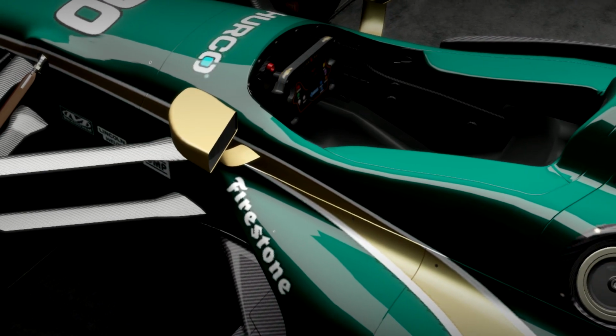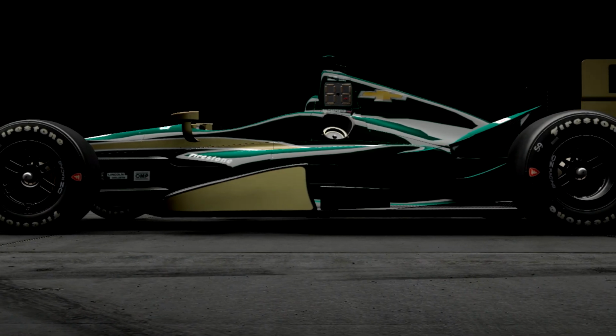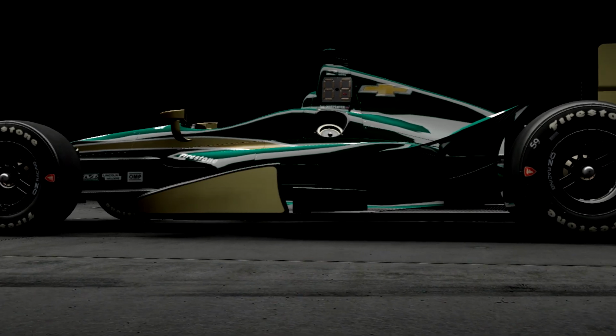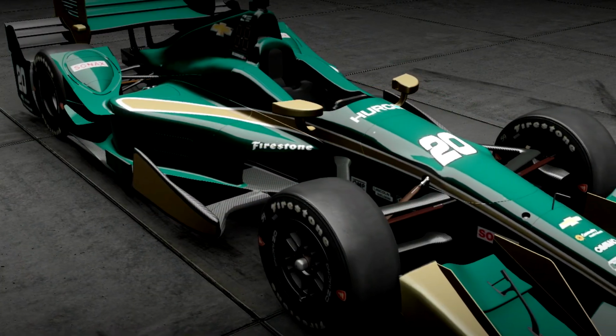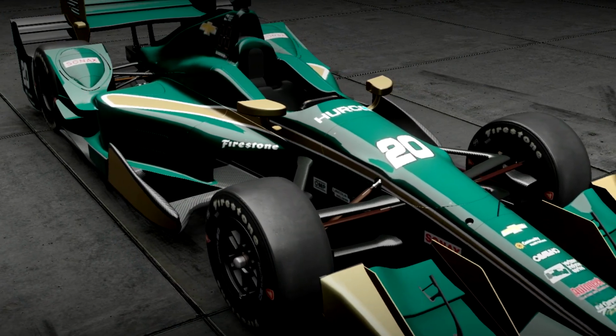It almost feels like there's no power steering on it. I don't know if these cars have power steering. I assume they do, but it feels like with the stable setup that there is none, and you're really having to work the car to get it through some of the slower speed corners. So trimming off the downforce was one of the big things.